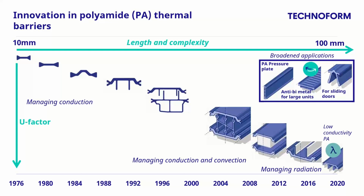And one of the latest innovations in the reduction of conductivity across the edge of the frame is actually in the conductivity of the polyamide strip itself. The technology is sometimes called low lambda. And that means that for any given barrier size, you can get a lower overall U factor if you swap regular polyamide for this low lambda polyamide.